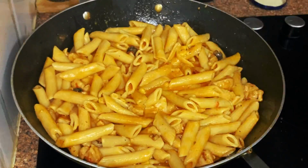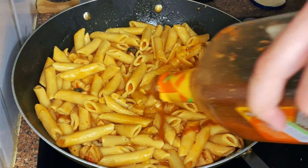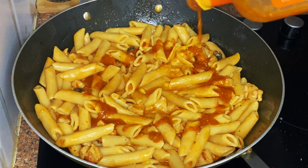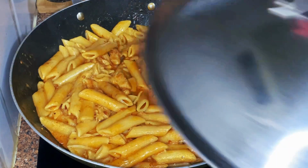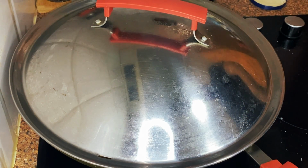Stir it up. Finish it up with Nando's sauce if it's available, or any chili sauce to really increase the taste. Cover the pot with the lid, allowing the cheese to fully indulge in flavor and bring the pasta to the state of cheesy nirvana.